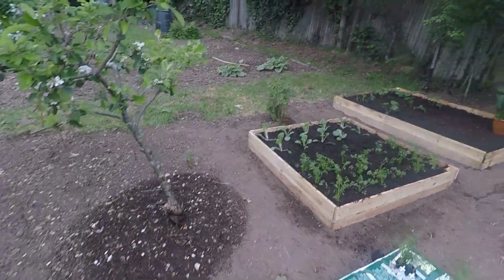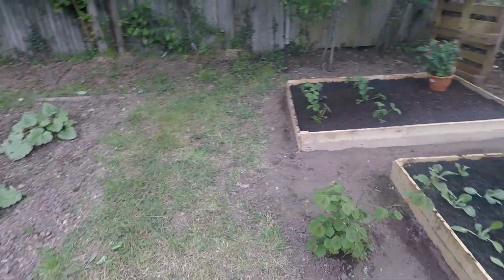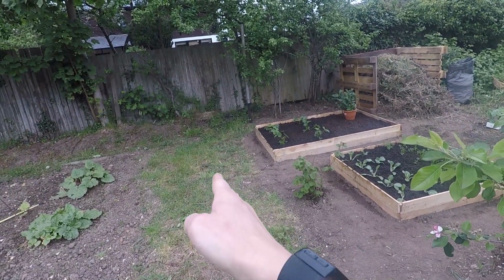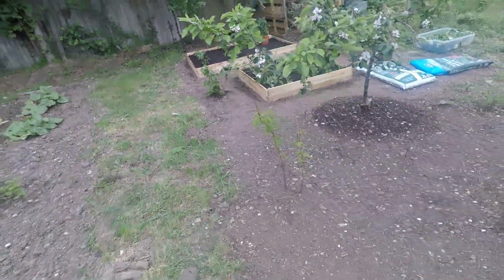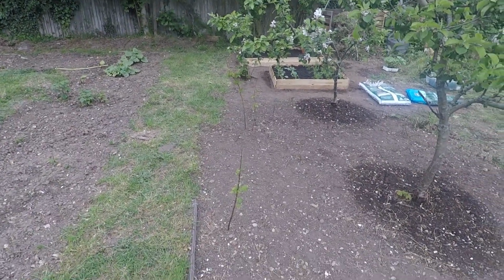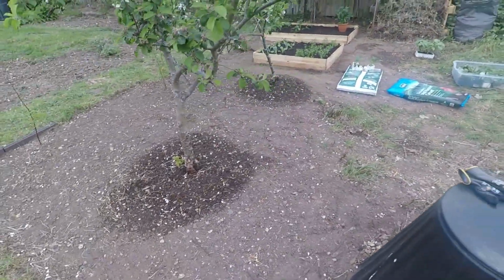I'm thinking with the beans I'm going to put them down this side here, just in a line down here. My boundary actually comes to about there. It's further over than I thought it was initially, because if we step back here you can see where the original boundary was, and then it just goes up into grass. So I've got about an extra foot to play with there. Not sure if I'm going to stick anything in between the trees at the moment.